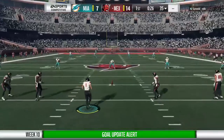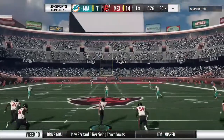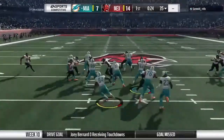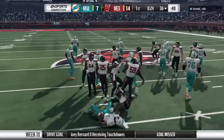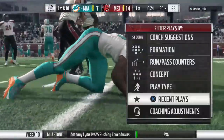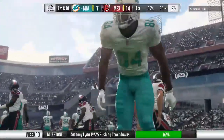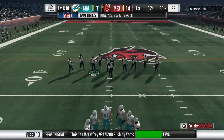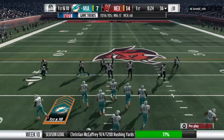Set now to kick this one away, and off it goes. And it's a short kick, taken right around the 19. And they're going to wind up with pretty good starting field position as they get it up past the 35. The Dolphins offense now working their way back onto the field. And for them, a touchdown their last go-around. Obviously, they'll be hoping to do that again.